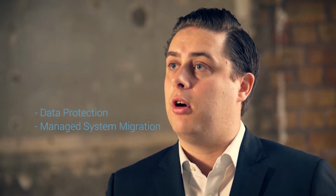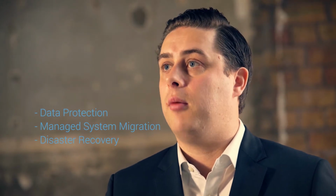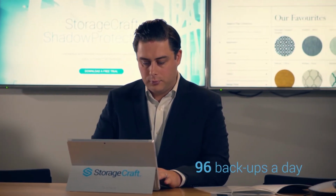So the StorageCraft ShadowProtect solution is a backup and disaster recovery software that provides data protection, managed system migration and disaster recovery for Windows and Linux, physical and virtual environments. ShadowProtect can back up as frequent as every 15 minutes throughout the day. This could equate to 96 backups a day, giving us very granular point-in-time recovery.